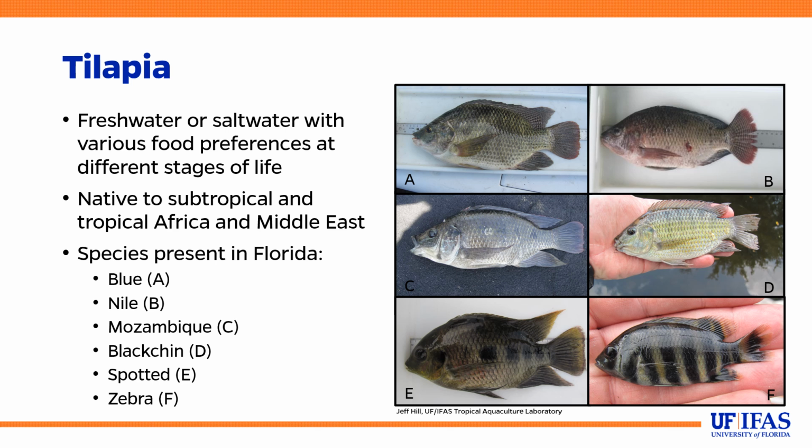Tilapia are native to different water bodies and regions of Africa and the Middle East. Blue, Nile, and zebra tilapia are native to freshwater rivers there. And the black-chin, spotted, and Mozambique tilapia are native to brackish coastal and freshwaters there. Many of them can tolerate both freshwater and saltwater, though. Tilapia were introduced to Florida by fish farm escapes, aquarium releases, and intentionally by FWC for research.